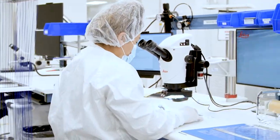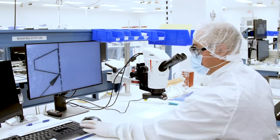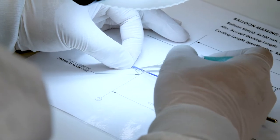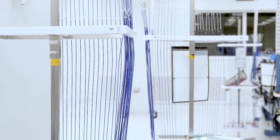Our clean room is a Class 7 clean room. The design of the clean room was made to enable the production of a dual device, a drug-coated medical device. So all of the environmental requirements to produce a drug, as well as the environmental controls to produce a device, both of those were necessary to build the clean room that we have today.